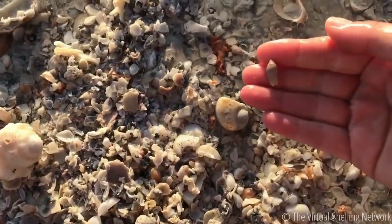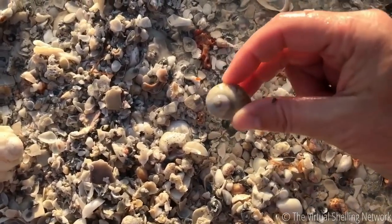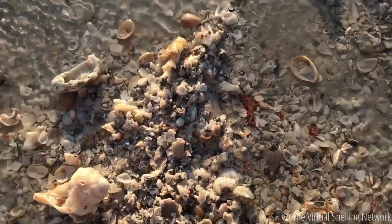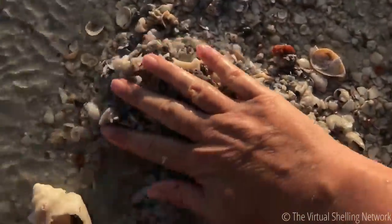And little baby olive, love those little ones. Nice gaudy nautica right there. Look at that. That one's pretty. There's another shell that we don't really find too many of too often, those gaudy nauticas.